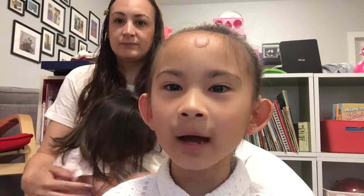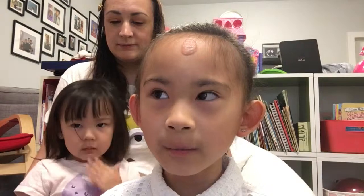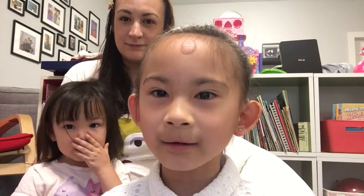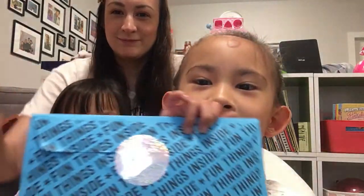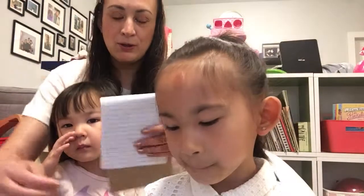Hi guys, today we have a Pipsticks sticker collection box, and it's a present from my mom, so it's a surprise. So here it is. Okay, Ash, I'll tell them about it real quick while you start to rip it open.